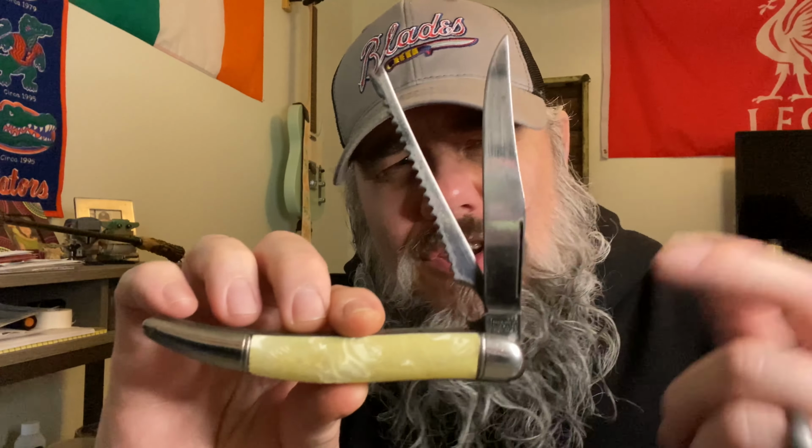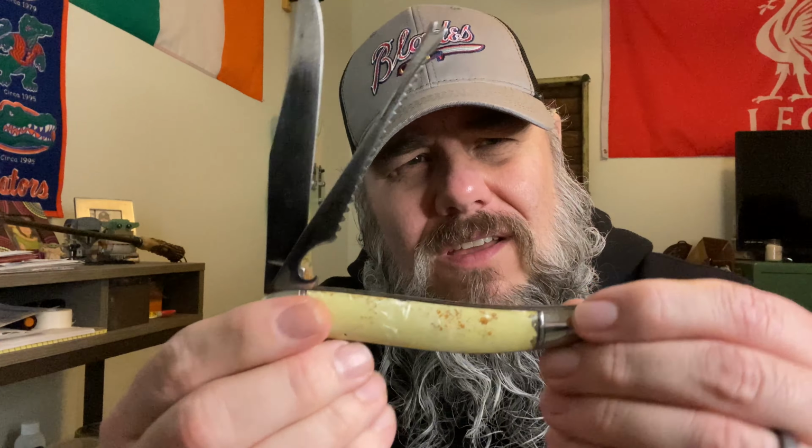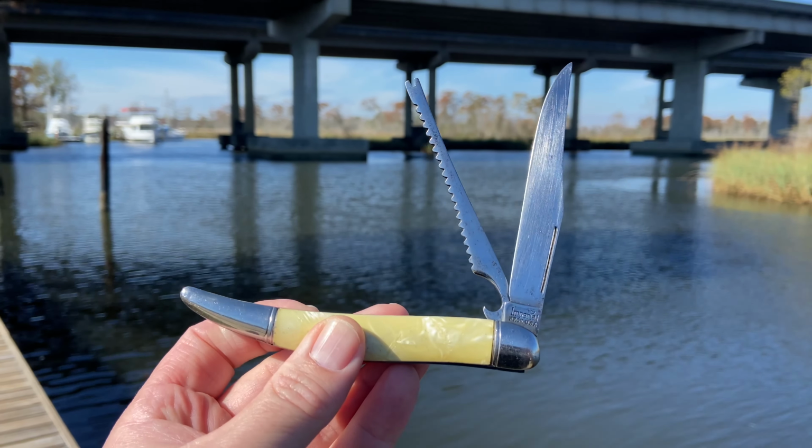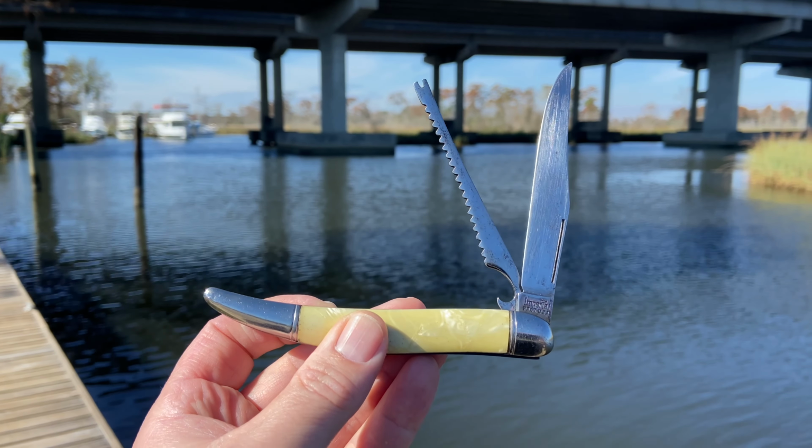But instead of doing just a normal review of this Imperial fish knife, I figured since it's a traveling knife and we're in Florida, we're going to take this knife on a little traveling, out to Pensacola Beach and a couple other stops along the way at the water, which is exactly where a fish knife belongs. So let's take this knife on some travels out to the beach. Our first stop is going to be Escambia River. So let's go. All right, so the Imperial fish knife is going to start its journey right here.